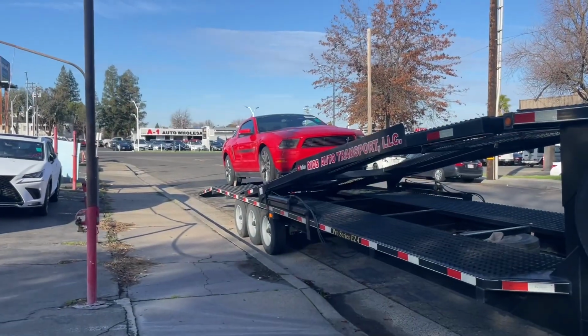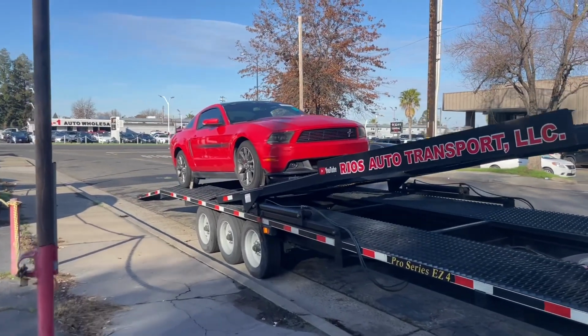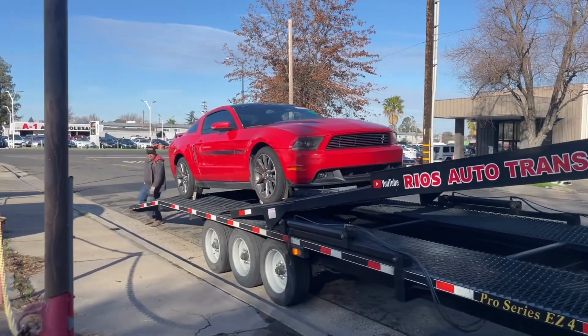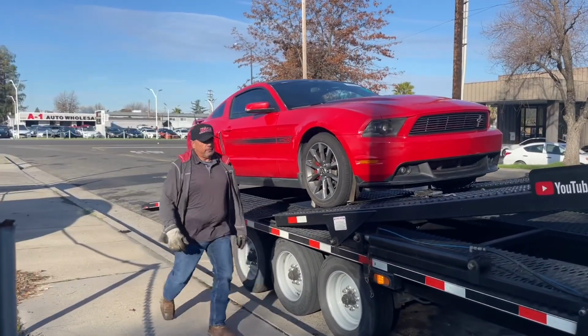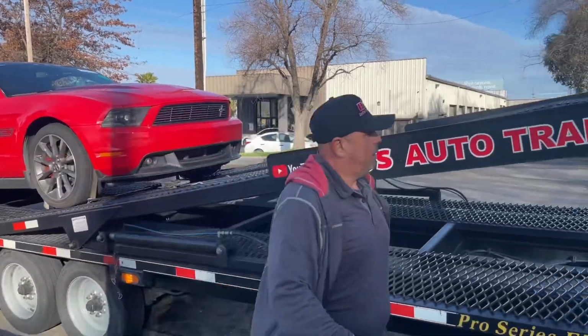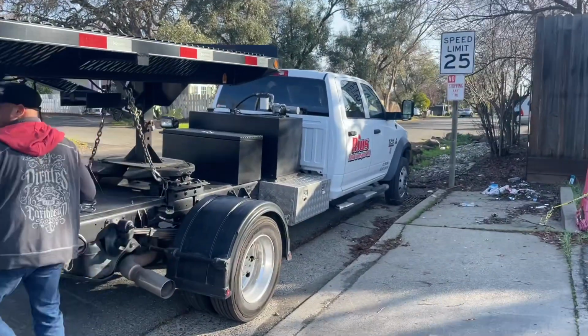It's 9:28. All vehicles are delivered. He reloaded as I was getting my signature. He reloaded the Mustang and just strapped it down. He's doing his final walk around, making sure everything is put away and secure. Now we're going to head out to Roseville.